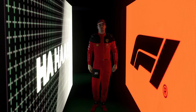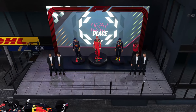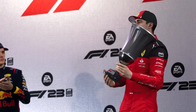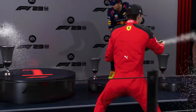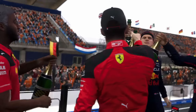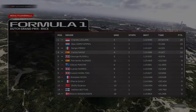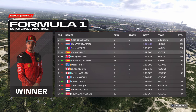Ferrari are at it again. An excellent performance at today's Grand Prix, and they're certainly a team that know what they're doing out there. See how the driver standings have changed. Charles Leclerc, currently leading the championship standings, extends his lead even further with this result.